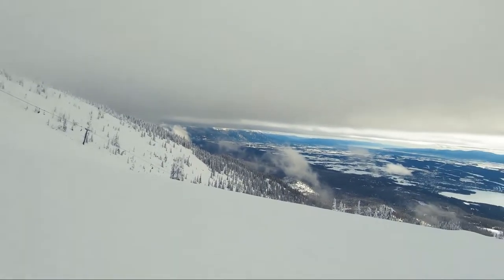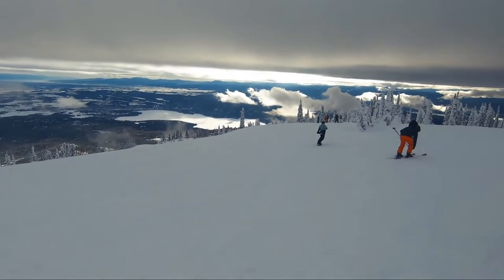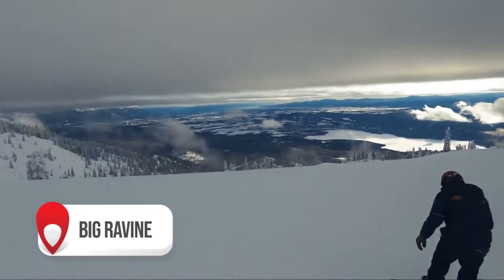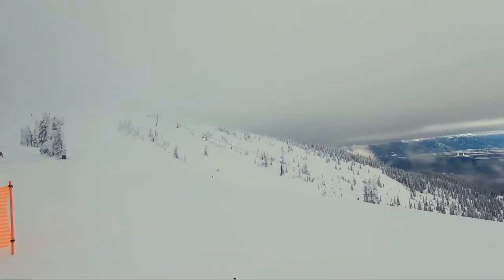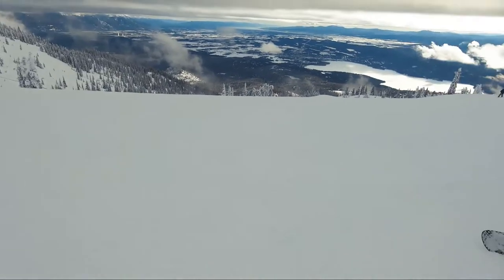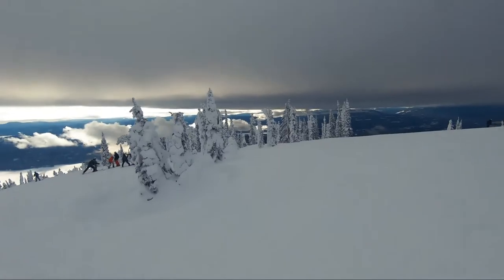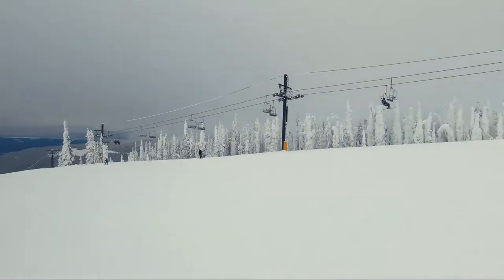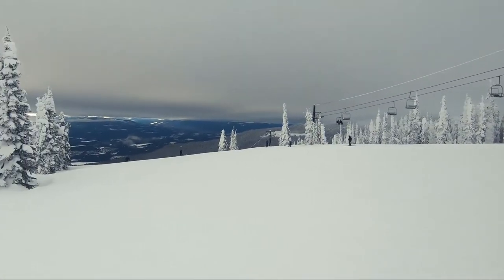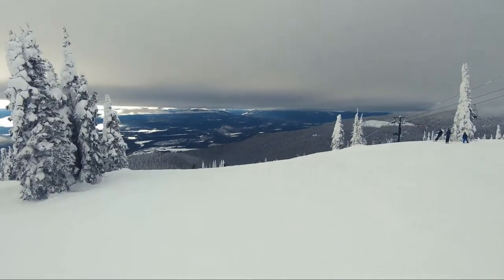So I just got off chair A, absolutely beautiful views right now. So I'm going to try to head down Big Ravine and catch chair one right there and see if we can make it onto Inspiration while it's still clear and we have those amazing views. And the trees are coated with the snow like that, they call them snow ghosts. So Big Ravine actually starts up at the summit, so we're not getting quite the full run, but most of it, and beautiful views for this run today.